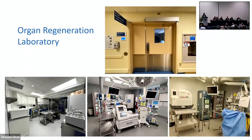So just to talk briefly about potential organ interventions, we've developed an organ regeneration laboratory in Toronto. This is situated in our OR suite. We have three rooms associated with this. One is developed for cellular therapeutics. One is for thoracic organs for regeneration. And one is devoted to abdominal organs, liver, kidney, and hopefully soon pancreas.